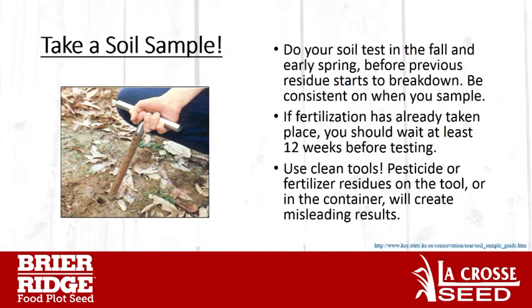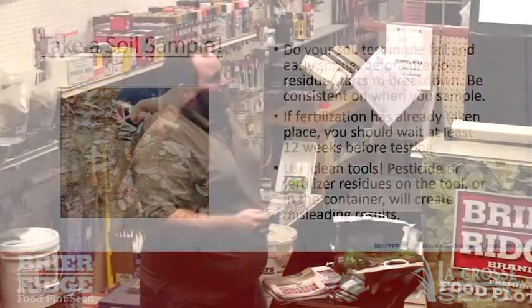So soil test in the fall and early spring, before previous residue starts to break down, because that'll mess with your fertilizer components. As it breaks down, nitrogen will get put back in the soil, but whether it's usable or not is another question. Be consistent on when you sample. Don't sample in the fall one year and then all of a sudden in the spring next year. It's all over the board. We can't get a good guideline on that.